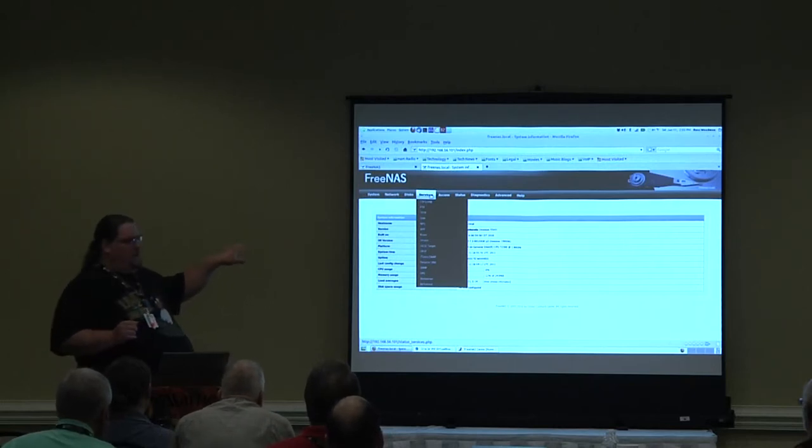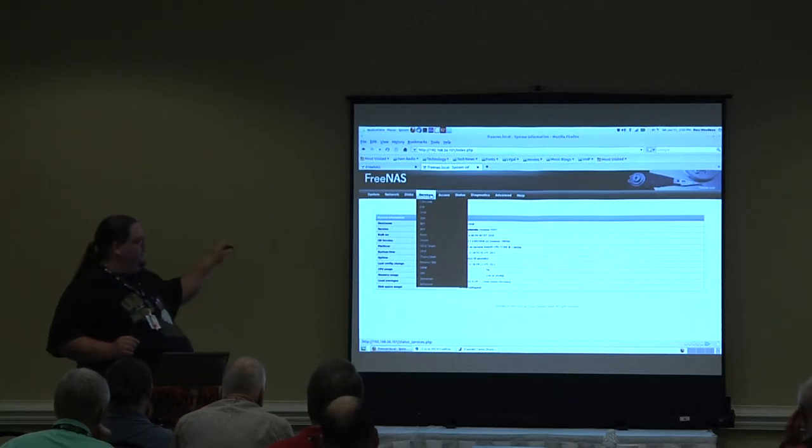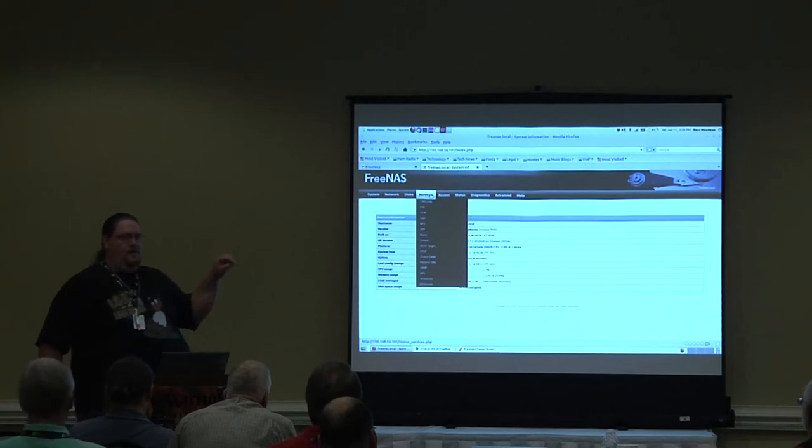You can create an iSCSI target. In other words, you can have a device connect to this via iSCSI, or you can have this server connect to another SAN device via iSCSI and provide your devices with storage by proxy through FreeNAS.